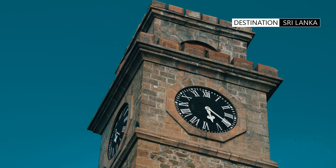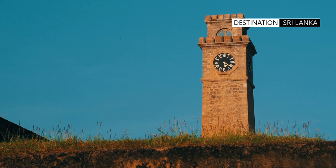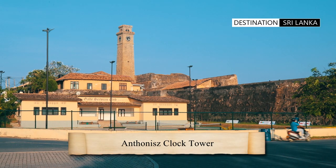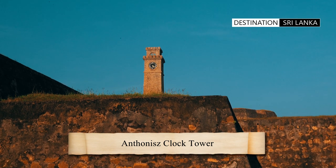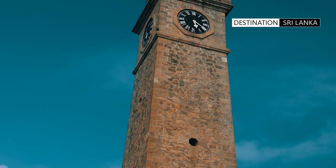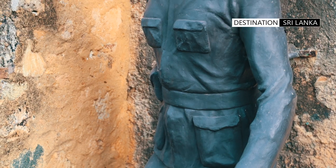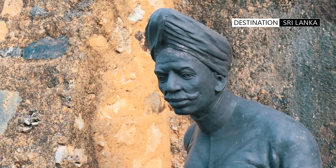The prominent and distinctive clock tower at the center of the fort gives the heritage fort its unique identity. It's located overlooking the central moon bastion and is a part of creating an impressive facade for the fort entrance. The clock tower was constructed in 1883 and paid for through public subscriptions by the people of Galle.